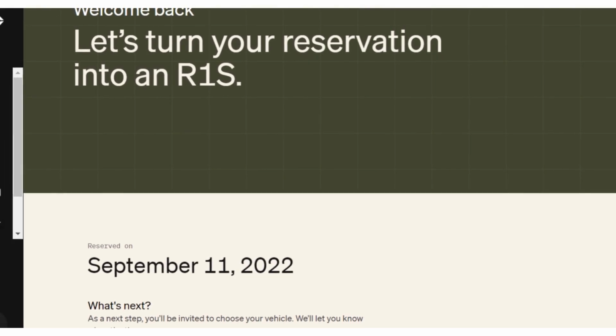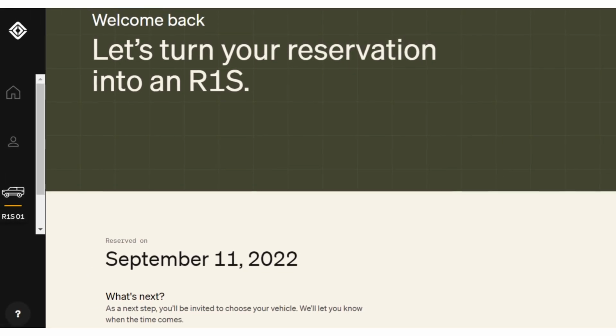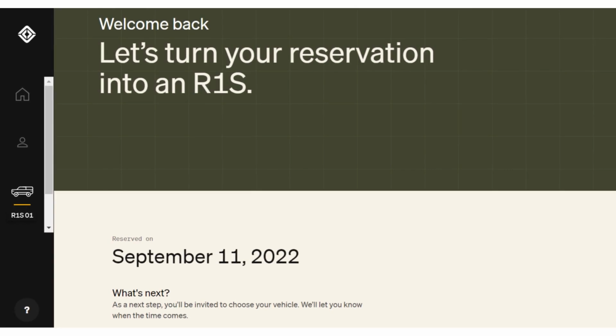I guess I never really told you guys, we have a deposit down for a Rivian R1S. We put the deposit down in September of 2022, so it's been almost a year.